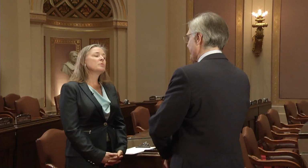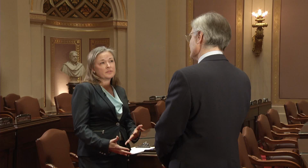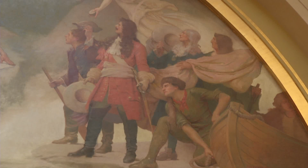The mural on the north wall depicts the headwaters of the Mississippi. Can you tell us more about that? Yeah, that's called the Discoverers and Civilizers Led to the Source of the Mississippi River. So the figures on one side are those explorers, going all the way back to the French explorers, to the people who eventually did find that source of the Mississippi River in 1832.